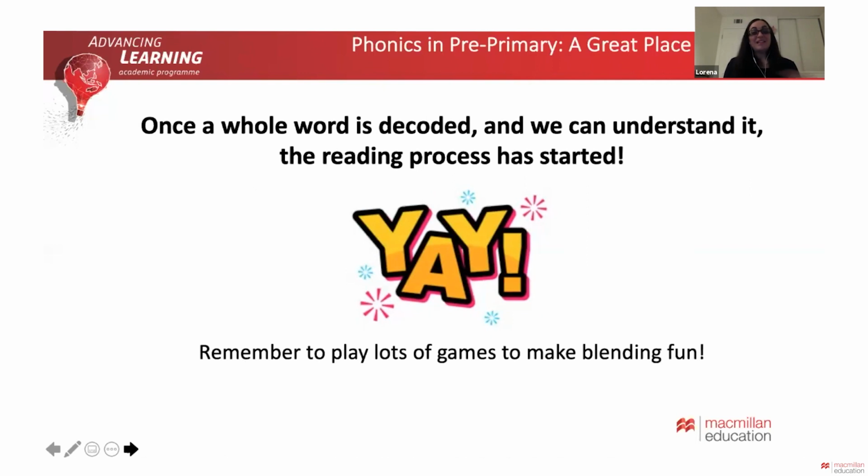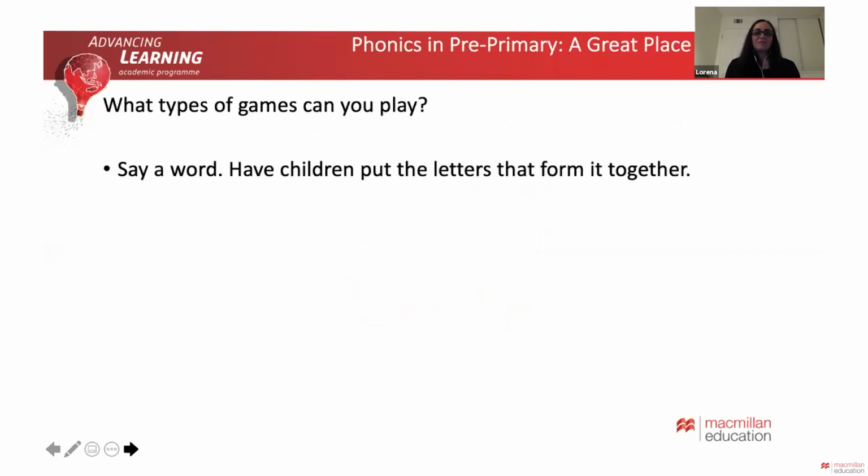So remember to play lots of games to make blending fun. And I'm going to show you what you can do. What types of games can you play? Okay, so you can say a word and you can ask children to put the letters that form it together. Okay, so you're going to give your little kids a set of cards, okay? And then you say cat, and they have to look at the letters that they have, and they have to put the letters that form the word, okay? And you walk around looking at what they are doing and helping, etc. Okay? That's one of the games that you can do.